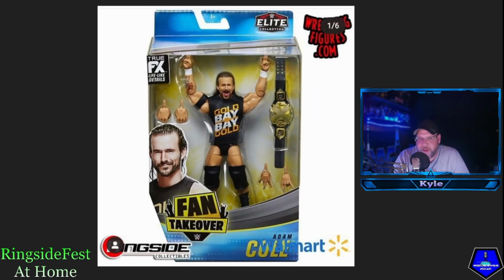And here we have the Fan Central line. Now, these attires were voted on by the fans. And up first, we have Adam Cole Bay Bay Fan Takeover Series. This looks like a re-release of his previous Elite. It'll come with the Bay Bay hands, the Undisputed Era hands, and Mike Holding hands, and also include the NXT Championship. I need an Adam Cole. I have the Undisputed Era 3-pack, but I need this Adam Cole with the different head scan and the different hands. Got to get them. This one will be added to my collection as soon as it hits stores.